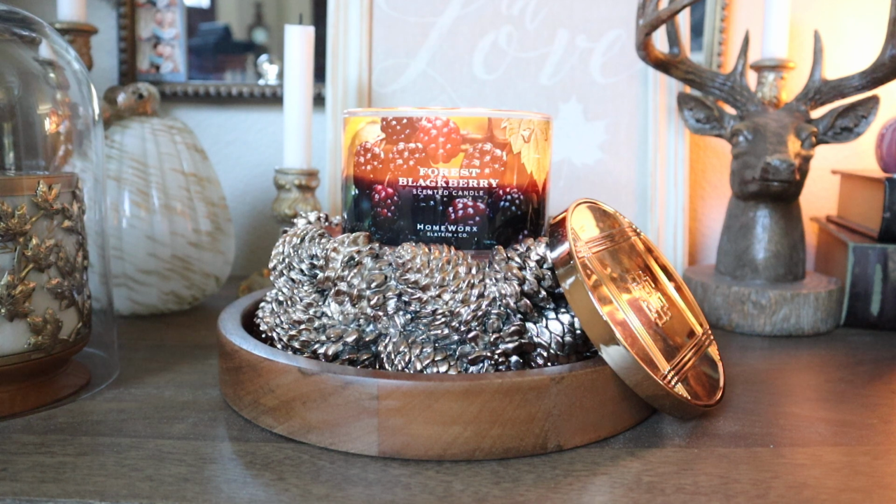So anyway, you guys, let's go ahead and dive into this delightful Forest Blackberry.